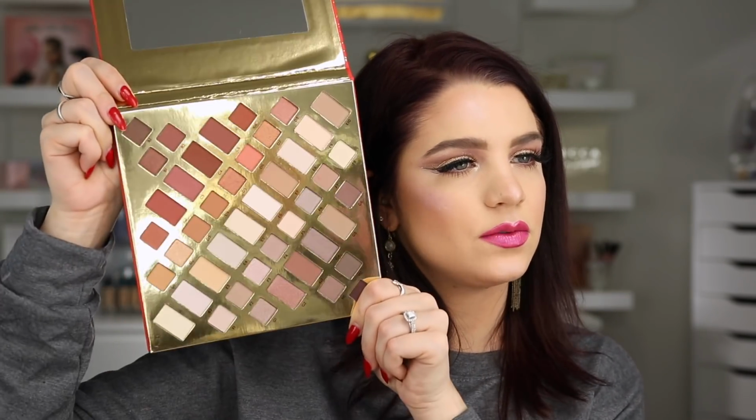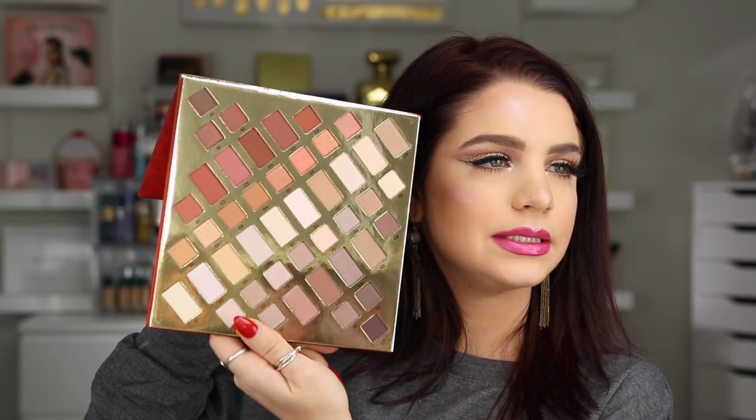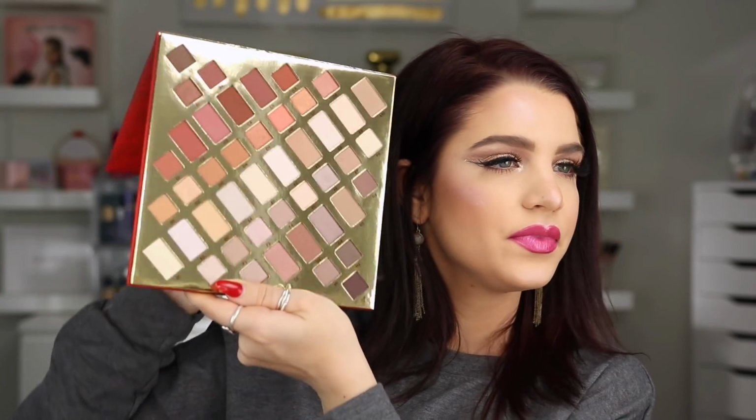It has a nice mirror as well. It's a little bit larger, but I kind of love that it has everything, and it all has the names. So the names are really easy. They're like D3, A, B, C. That's really cool. This is beautiful. Thank you so much, Cargo Cosmetics. I can't wait to try this out. And if you guys want to see a video of me using this and the Namaste palette, let me know.